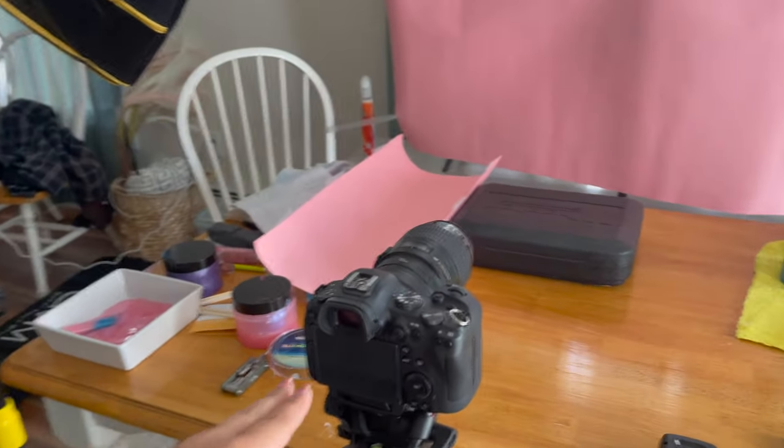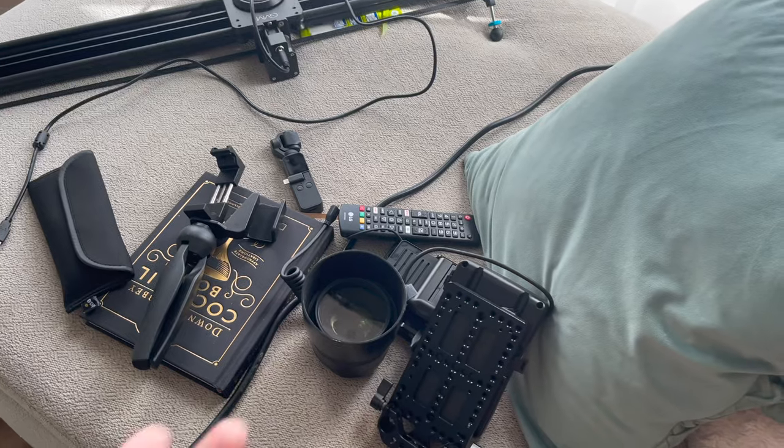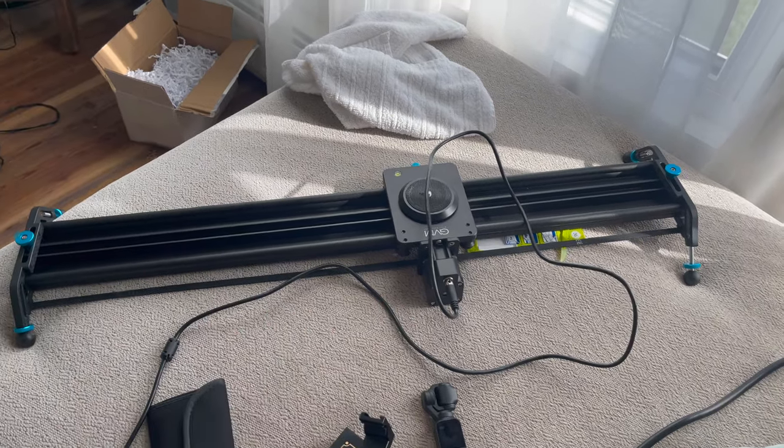I'm filming with the R6 and the 100mm Canon. And then I also wanted to film with the 50mm, but I didn't end up using it. And then we also use this lighter from GBM, and I'm not sure where my boyfriend got it from, but it was a birthday present.